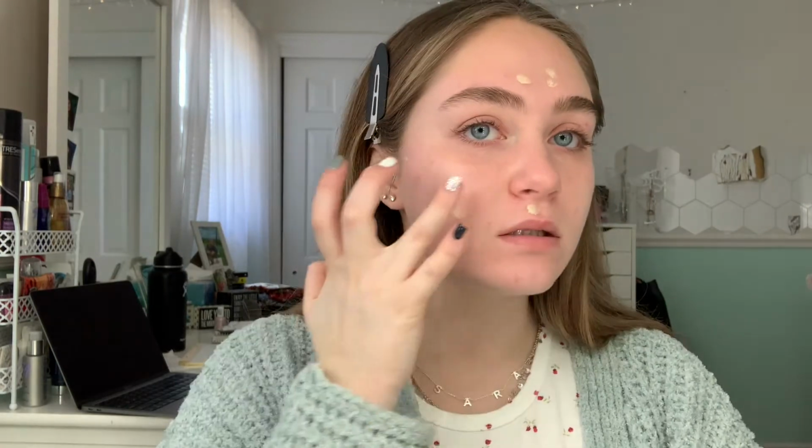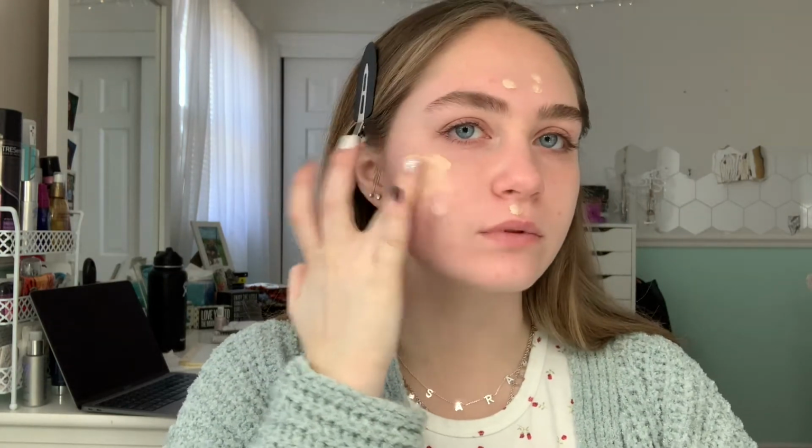And then I take my foundation, which is the Anastasia Luminous Foundation in the shade 140N. And I just shake it a little bit and I do one pump on the back of my hand. And then I dot it all on my face. Maybe I don't dot it. I kind of spread it out with my finger. And then if I have any concealer spots, I just kind of tap it over like that.